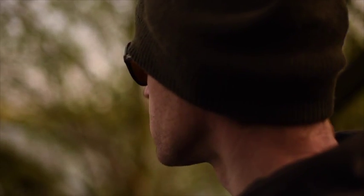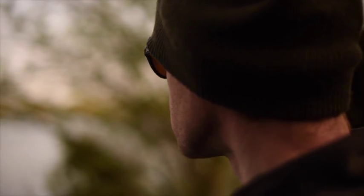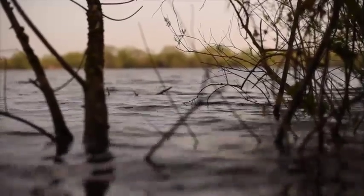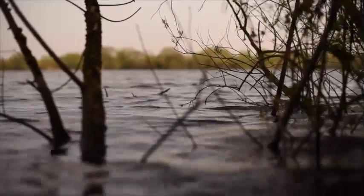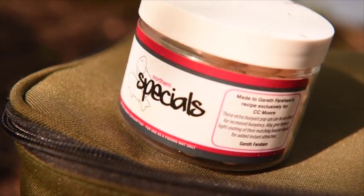This particular water, obviously it's early spring. I've done very little work with a marker rod. I'm not that interested in finding really defined spots. I don't think you need to. I think it's all about just getting on the fish and presenting baits that they can see first and foremost. I wouldn't expect them to be digging up the bottom at the moment. They'll be cruising around, just dropping down here, there and everywhere.